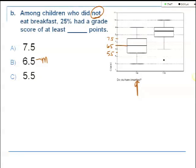Put each one in and see if it makes the sentence correct. So let's try the one that was the most common answer. Most of you took 25% and said, oh, it's Q1, 5.5. So what if we put 5.5 in our sentence here? It says, the percent of students that had a score of at least 5.5 points. So at least 5.5 points means 5.5 points or more. And what percent of the students had a score of 5.5 points or more? 75%, not 25%. There are 75% that had a score of at least 5.5 points.